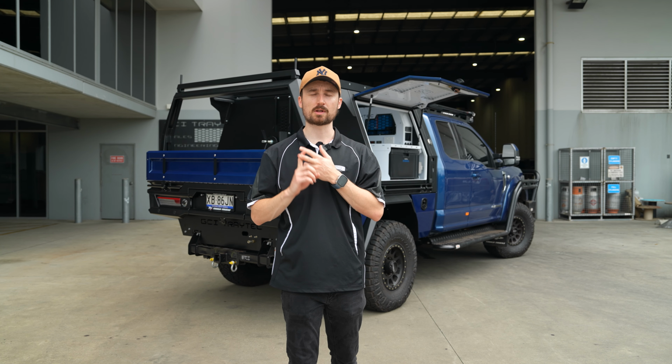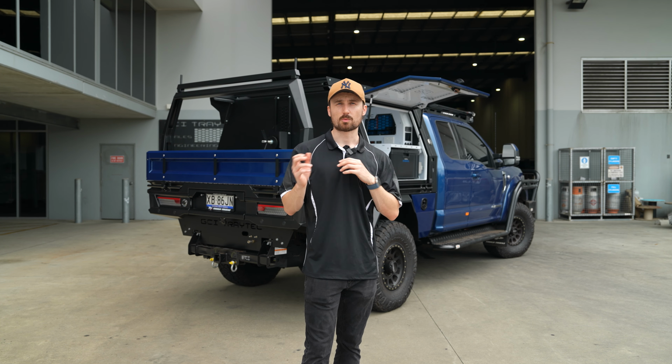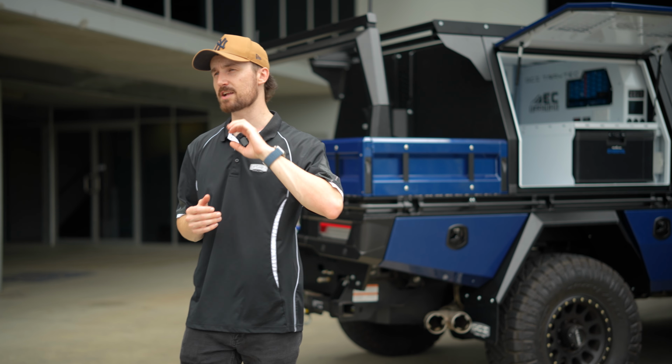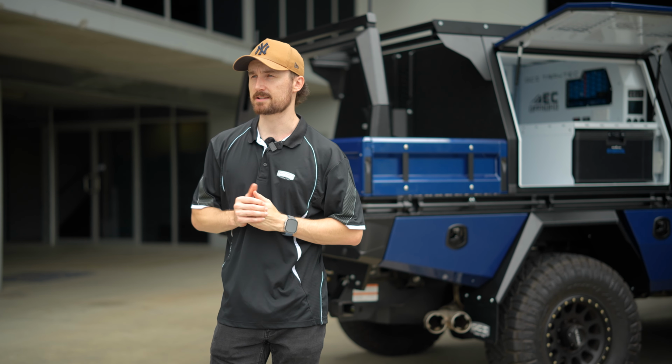The 1262 is still a great size canopy, plenty of space. You still get the kitchen, the pantry, whatever you need in it, but of course it has to suit your lifestyle. If you're unsure of what you want to do, we're here to help. We can guide you, full size, medium size, whatever you want to do. We have all the options there to help you suit your needs.